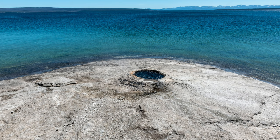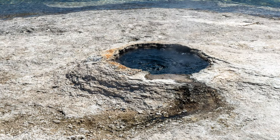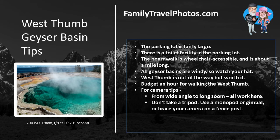But a longer zoom lens, up to 200 millimeters or so, is nice to close in on the geysers in the lake. Don't take a tripod. The boardwalks are too narrow. Your tripod will present a tripping hazard, and falling off a boardwalk into a hydrothermal feature could get someone killed.